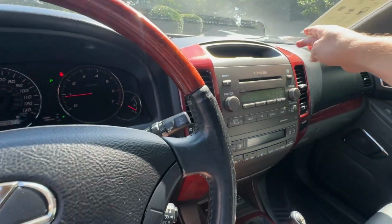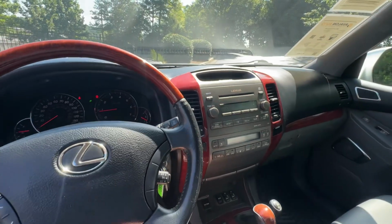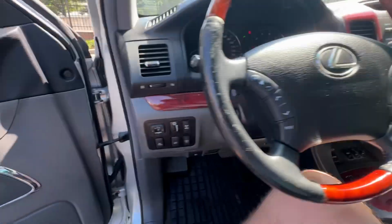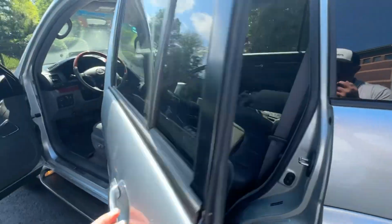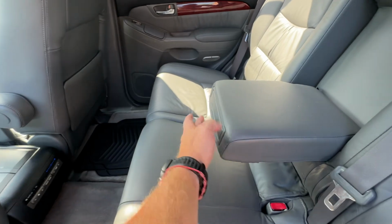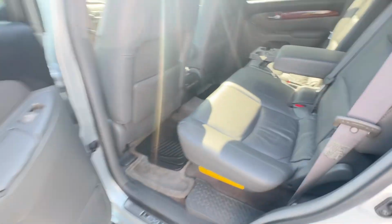This is more common, I find, on the 08s, 09s with this darker cherry wood than on the 03s to 07s with the bird's eye maple. But interior's clean, carpets are nice and clean, back seat's in good shape, a little bit of wear right on the edge of this, but that's typical for these gray seats. Center cup holder, everything works, rear AC works.